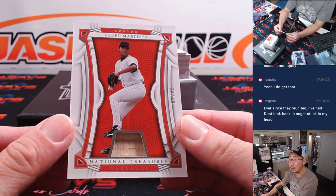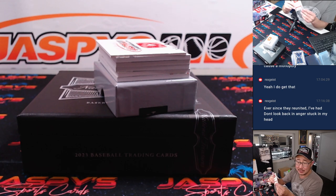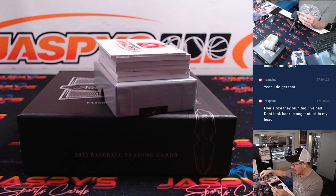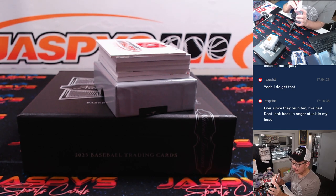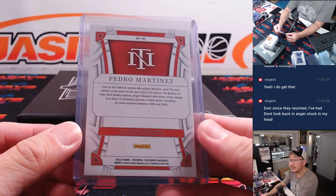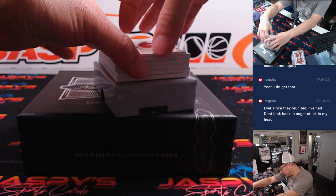Pedro Martinez, 30/49. Piece of the lumber. Boston, David with Boston. Ever since they reunited, Rex is saying, you've got Don't Look Back in Anger stuck in here. That's a good one. That is frequently in my head.